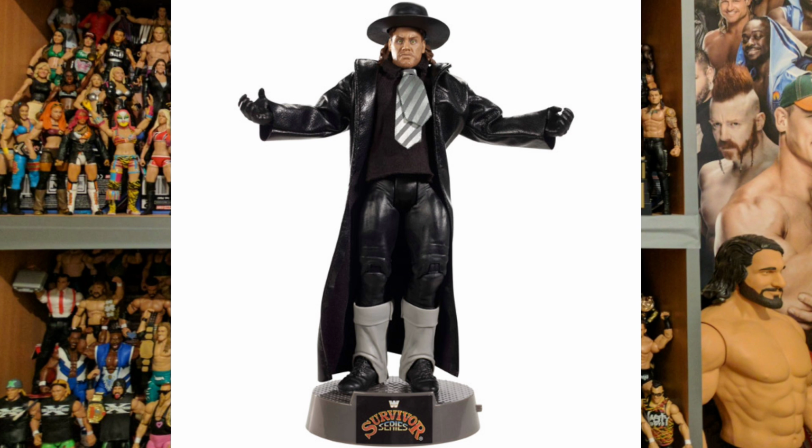Love the grey tie and the grey boot coverings. I mean, this is the Undertaker that I remember from when I was young. And for me, it's an absolutely iconic look. As we said, this is his debut look. And everything is rounded off beautifully with that fantastic leather jacket accessory. That is not a small accessory, but it looks very, very cool. I'm really into this figure.